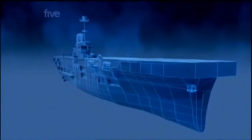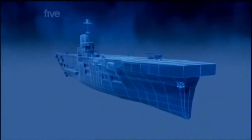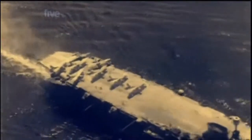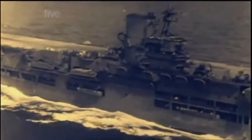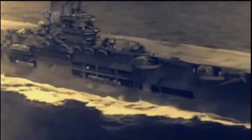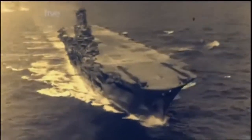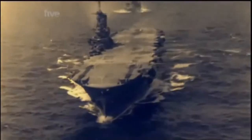After 2 decades of trial and error, the Royal Navy now had a truly revolutionary design. HMS Ark Royal was launched in 1937. She was the mother of all modern carriers. Her island sat on her starboard side, making space for a long, clear flight deck. Her layout provided the template for every carrier to come, including today's Nimitz.